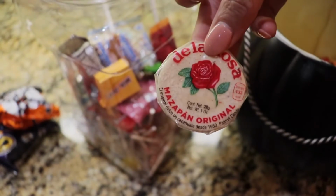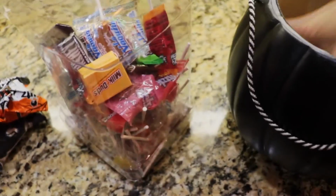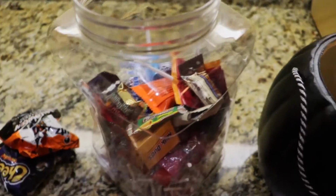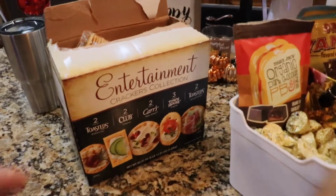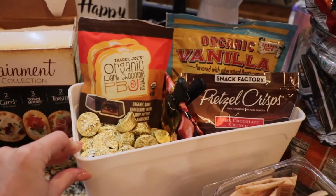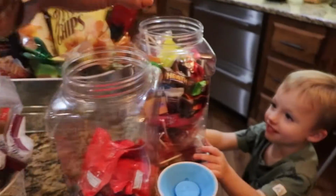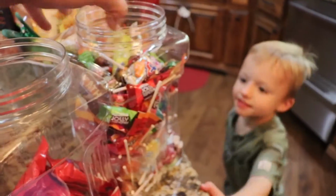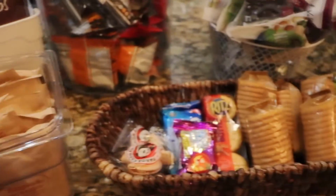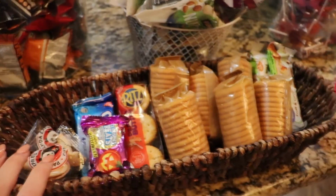I have no idea what kind of candy this is. Okay, so now I have everything organized by category. This is kind of like chocolatey items. I've got candy from Halloween. We have so much. And then I've got oatmeal. This is kind of just random snacks that I found.